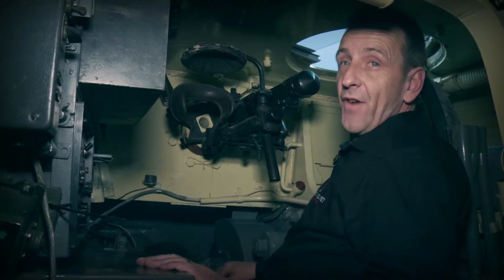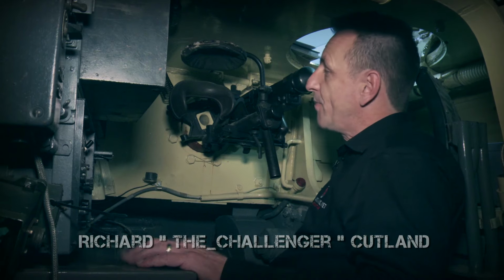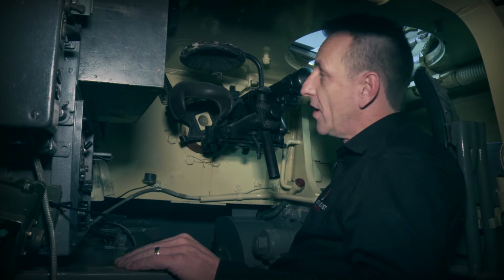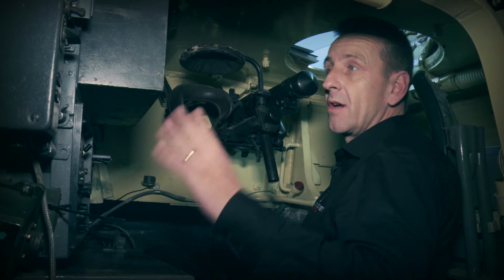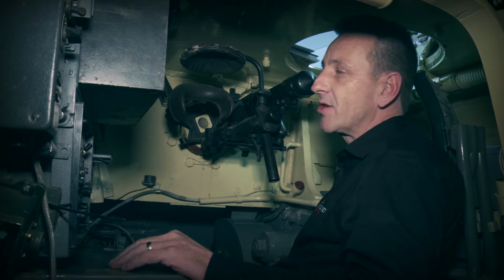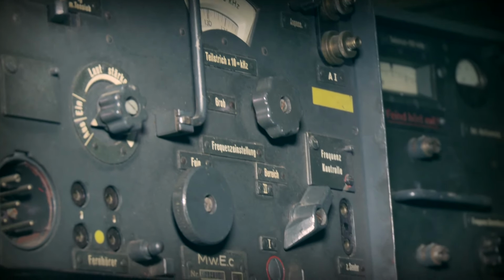We've already said there were 5 crew positions. Ian's already taken us through the driver's position. What we've done now is pop across to the right of the driver, and we're now in the radio operator or the bow gunner's position. So the bow gunner was exactly the same person that operated the radios. Quite clearly on the left there you can see the original radios that come with Tiger 131.